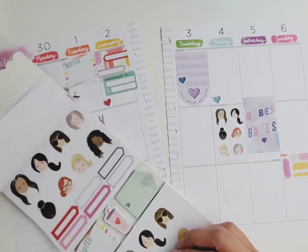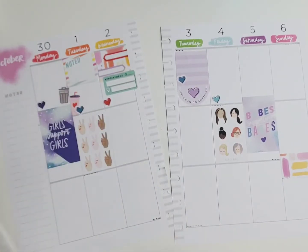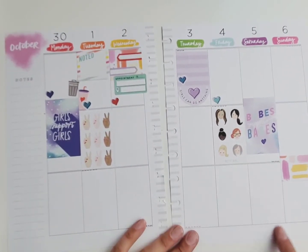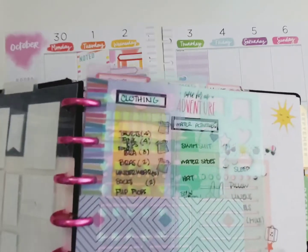Okay, and then. Do I want... I could just use the lines here, which I think is kind of what I want to do. Like, just use my stencil. Let me... I hope I have a stencil here. I do have a stencil right here.